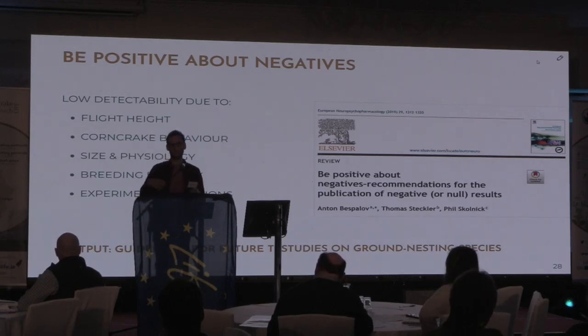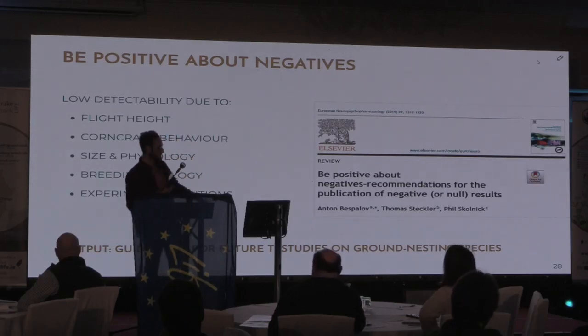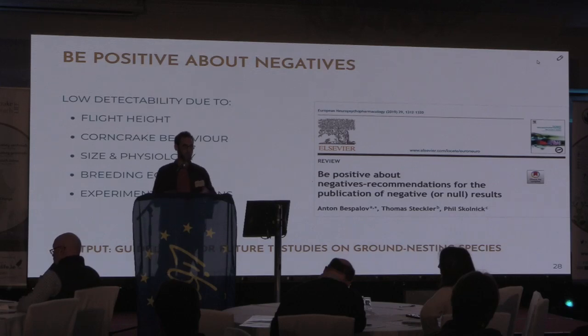Some experimental conditions might have affected it as well, like the dew drops on the vegetation might have transferred onto the back of the bird, hampering the signal detection. So our output is going to be just guidelines for future thermal imaging experiments for ground nesting species and corncrakes in general. Hopefully other researchers might use them as well.